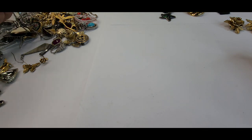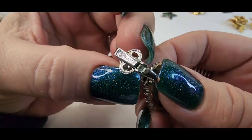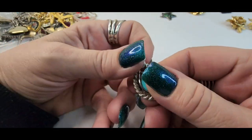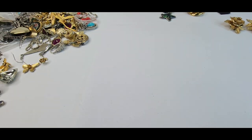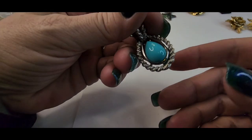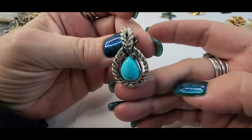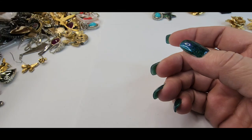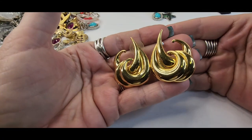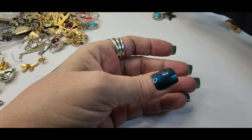All right, we got another earring. This is clip, Avon. Those are nice. Let's see if that wipes off. Yeah, so that was just a little dirt on there. Pretty little earring. Let's hope we find the match. All right, we've got the match to this one. Like I said, very 80s look on those. So we got both of those.